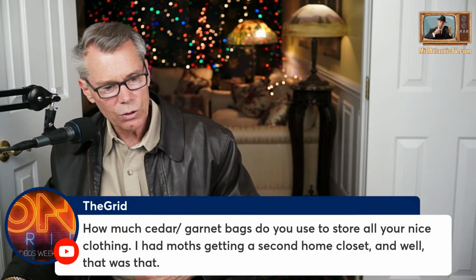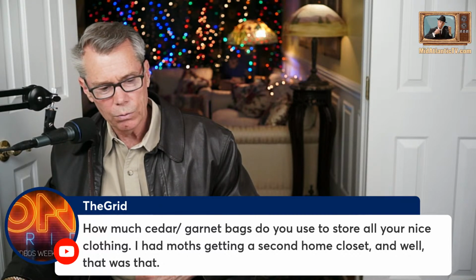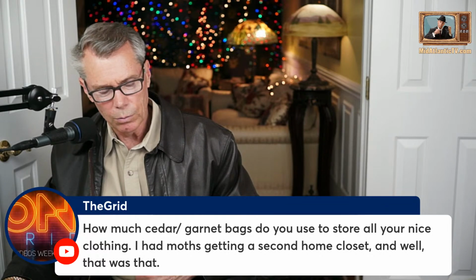How many cedar/garment bags do you use to store all your nice clothing? I had Moz get a second home closet, and well, that was that. You've got to be careful. I don't generally do a lot of that as far as moth protection.